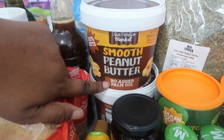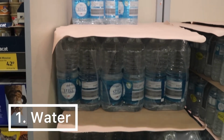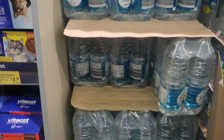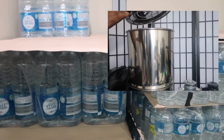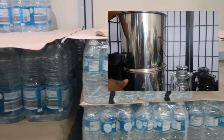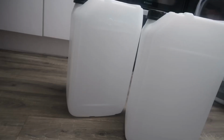So in no particular order, let's start with number 1, and that is water. Bottled water will only last for a certain amount of time, so get yourself a water filtration system. Know how to harvest, treat and purify water because you will need it not just for drinking, cooking, washing, but also for your pets too.